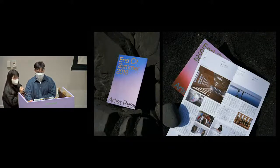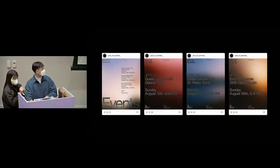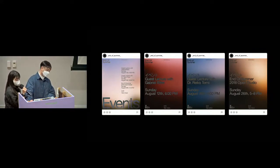On the back of the poster, it contains the information of the program, both in Japanese and English. And these were distributed in Japan for people to apply. Once the program started, we also extended the language to Instagram to promote the guest lecture series and open studio events that End of Summer hosted in August.